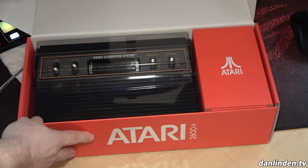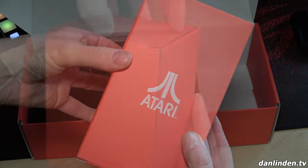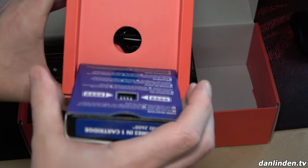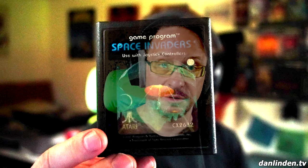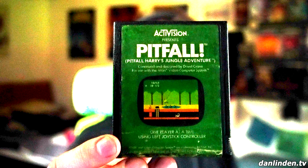This console is a modern remake of the Atari 2600, which was one of the first home video game systems that revolutionized gaming with microprocessor-based hardware and swappable ROM cartridges. The Atari 2600 was released in 1977 and had some of the most legendary games of all time, such as Space Invaders, Pac-Man, and Pitfall.